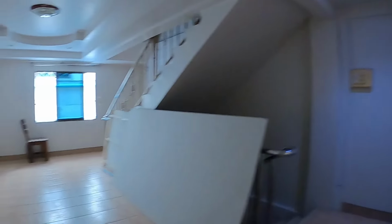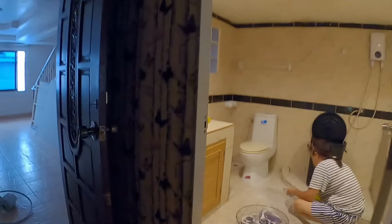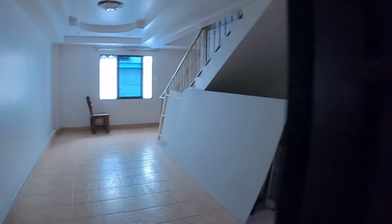So here she is. I'll just show you in a second when we go back in. She's busy doing the curtains at the moment, one of them. And the other one is busy doing the bathroom, cleaning it all and everything.